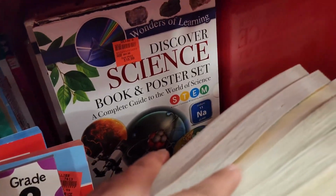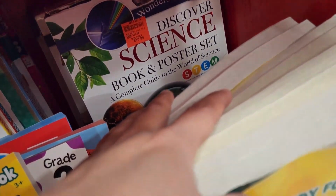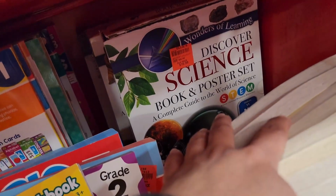You gotta look behind the books in the front. So if you pull this, sometimes there are like activities and other things behind. So just a little FYI.